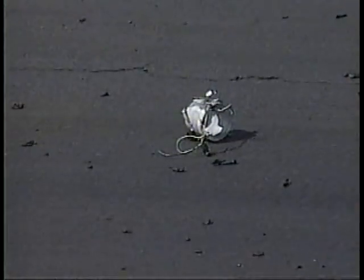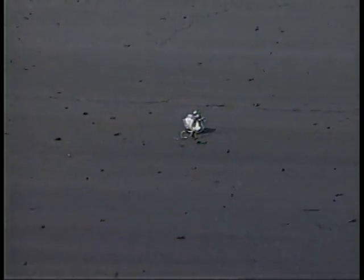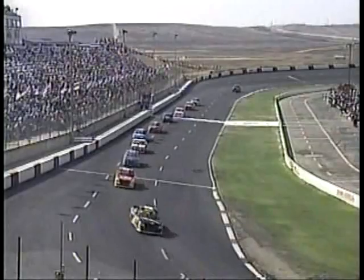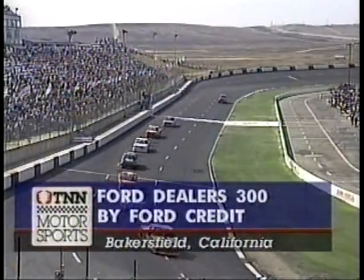We'll continue with Richie Klein here in just a bit. There you see the debris with the Dan Press truck that brought about this caution. So stick around. We return to Bakersfield, California, and lots more from Mesa Marin Raceway. We're back in a moment.